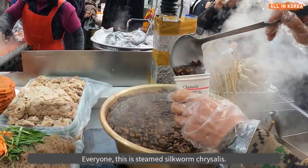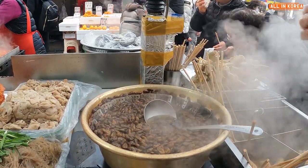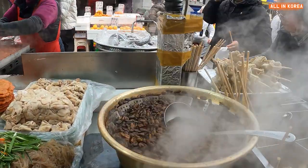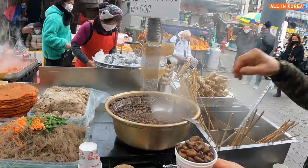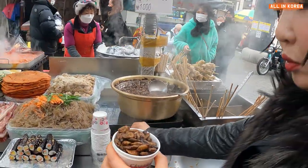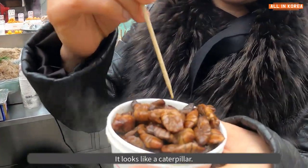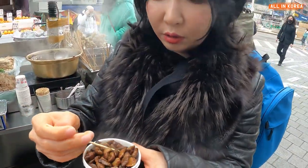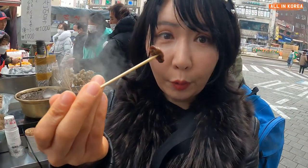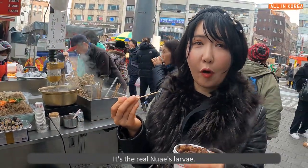Everyone, this is steamed silkworm chrysalis. It looks like a caterpillar. It's the real silkworm larvae.